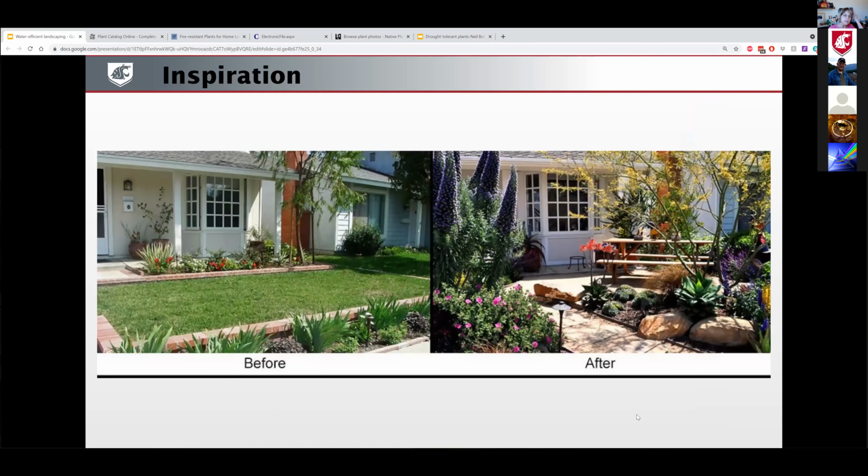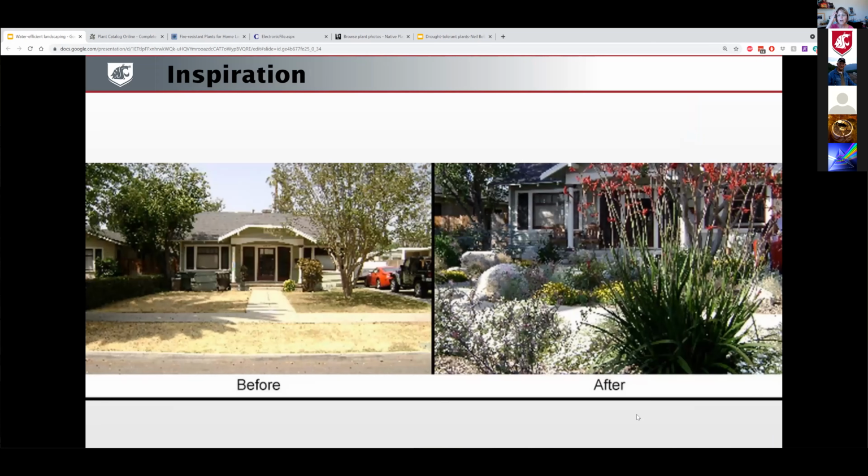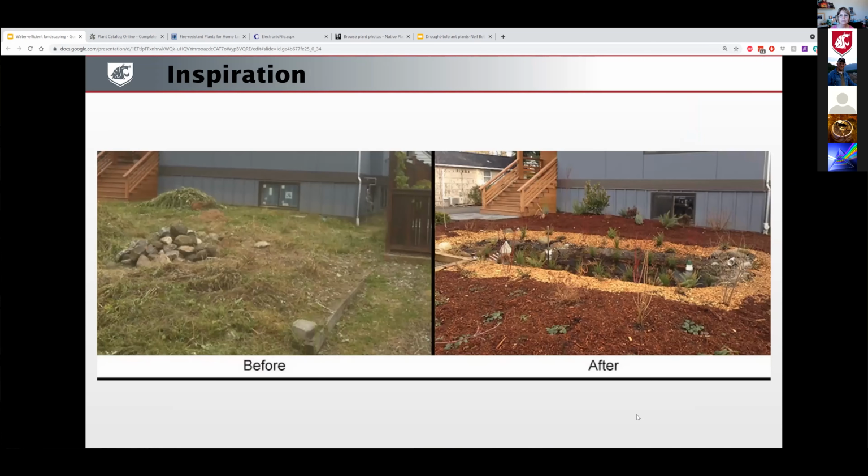And here's some ideas. This person got rid of part of their lawn. They already had a good start, but look what they did to it. I mean, it's gorgeous. Same house, different setup. I'm assuming this is the backyard. Look at the difference here. Obviously this is new planting. It hasn't had a chance to grow in yet, but it makes a big difference. That's a rain garden there on the right.